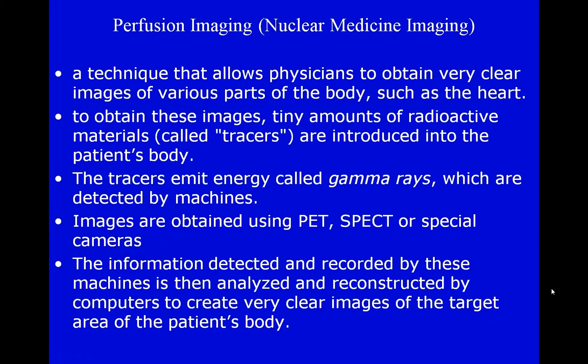There's an area of medicine called nuclear medicine, and what they do is use radioisotopes to get images of heart structures. We could do images of the brain based on this. They could do images, we kind of talked about this when we talked about the nuclear imaging that would be done of the thyroid when we did the radioactive iodine uptake test. That would have been done in a nuclear medicine lab.